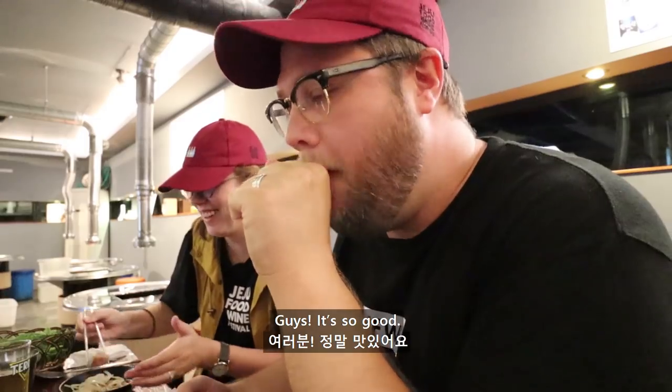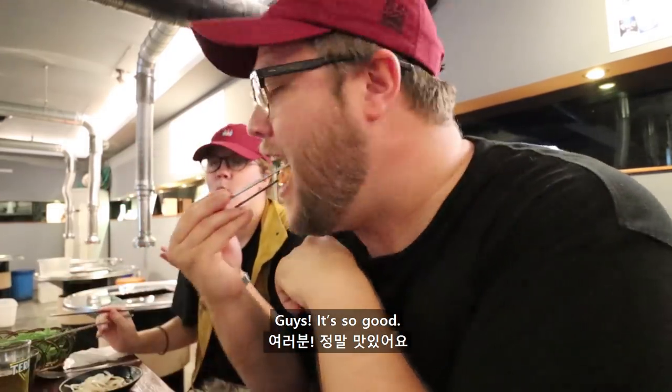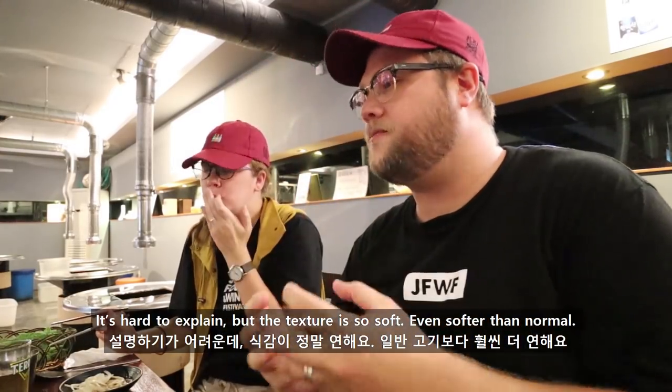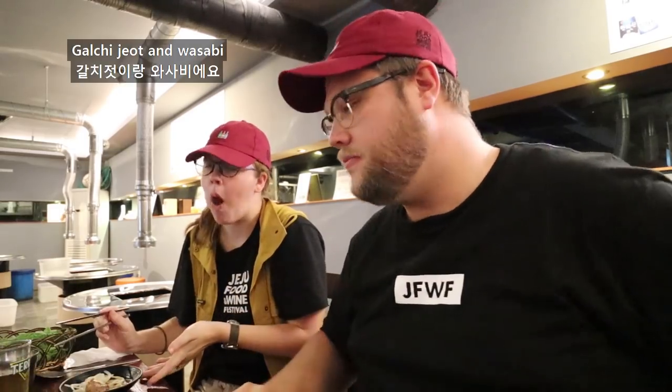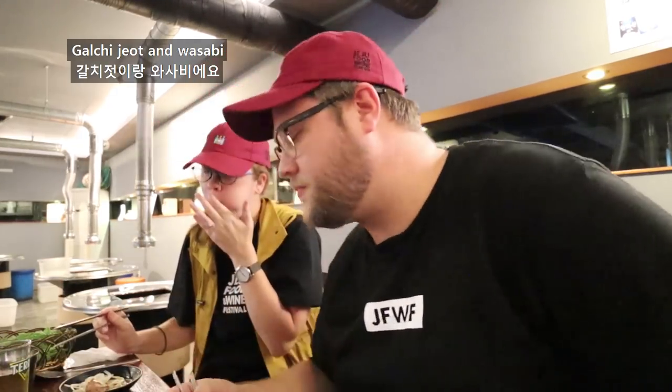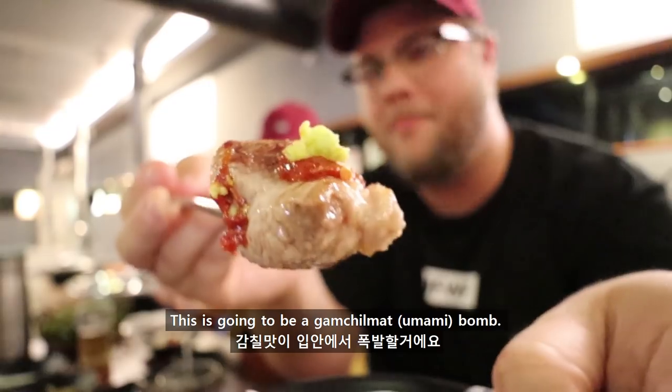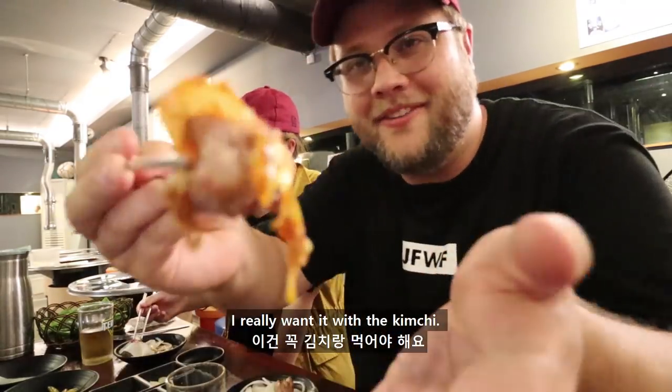Wow. Okay. It's so good. It's hard to explain, but the texture is so soft. Even softer than normal cooked veggies. 갈치죽. Okay. Here we go. This is gonna be 감칠맛 밤. Oh, so good. I really want it with the kimchi.